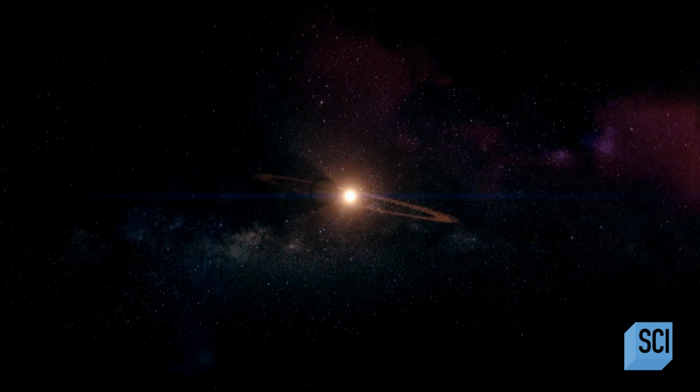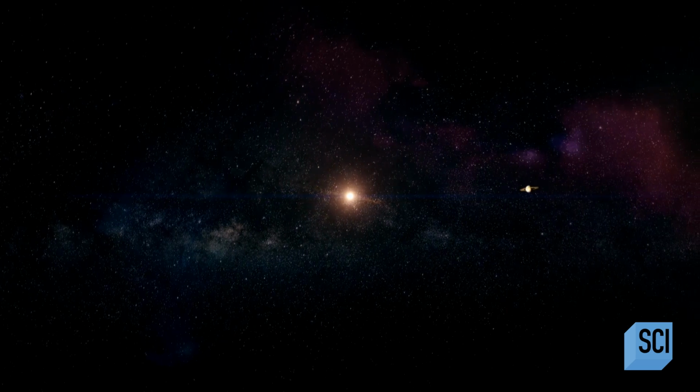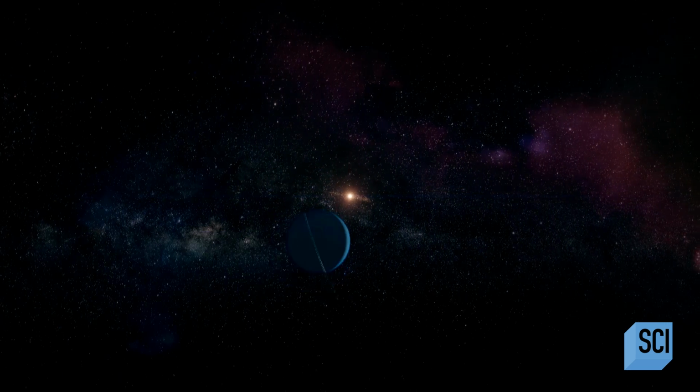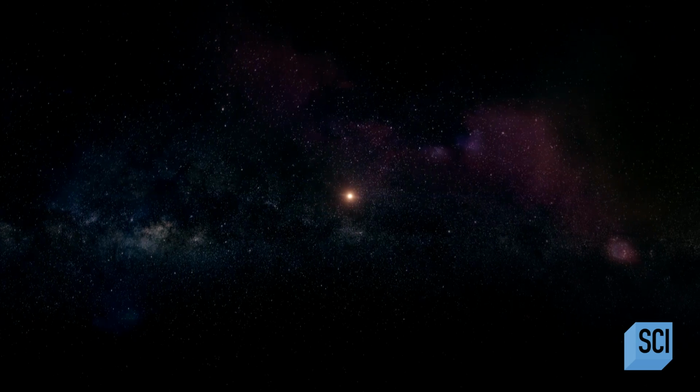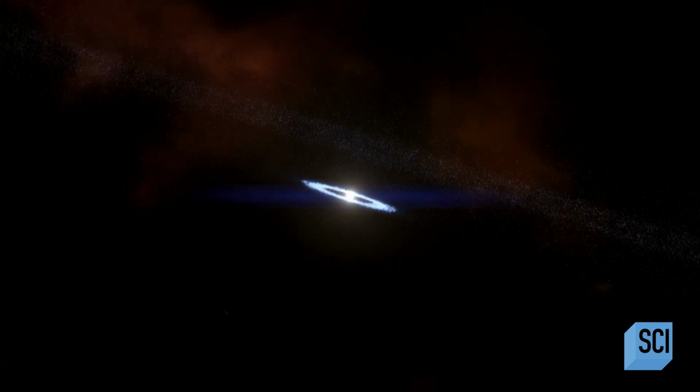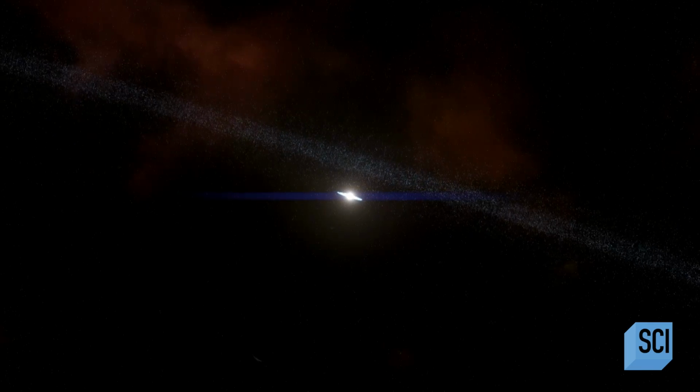The sun's influence stretches more than 1 light year in every direction and defines the boundary of our solar system. Some place out there is a place where the sun's influence ends and the other stars begin. That's the entrance to interstellar space.